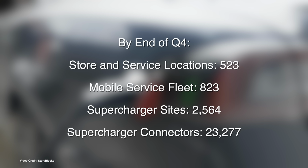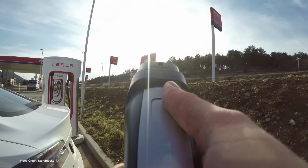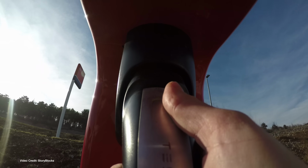Similarly, Tesla rapidly expanded its supercharger support in the quarter, increasing the total number of supercharger sites from 2,181 to 2,564, and the number of supercharger connections from 19,437 to 23,277. That massive change is thanks to the increased number of mega supercharger sites that Tesla switched on for the first time during the fourth quarter.